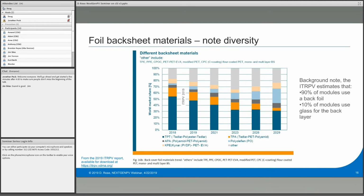There's information on module materials. A backsheet is the back part of the full module. Glass front, about 10% of modules have a glass on the back. Most of them have some type of foil, usually a multi-layer foil of polymers. And you see the big variety of approaches and the forecast of growth of some of those approaches, such as polyolefin, which is the one that's predicted to grow the most.